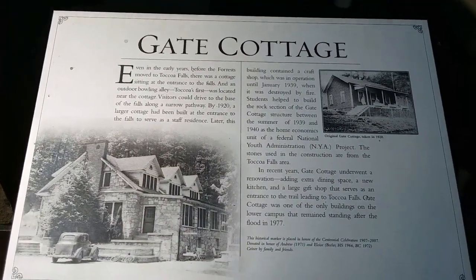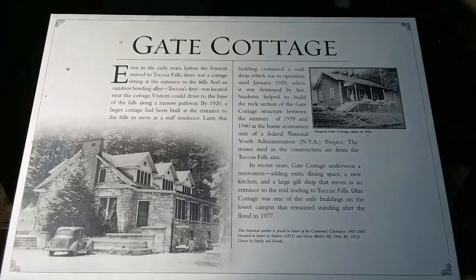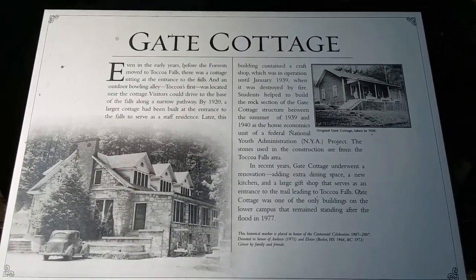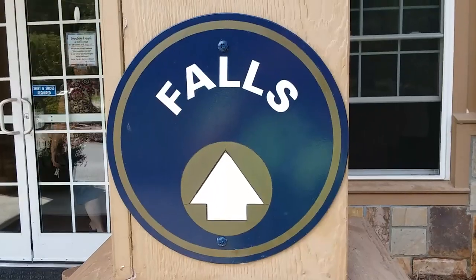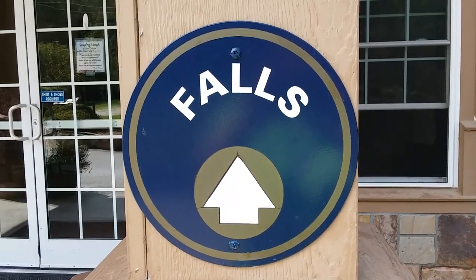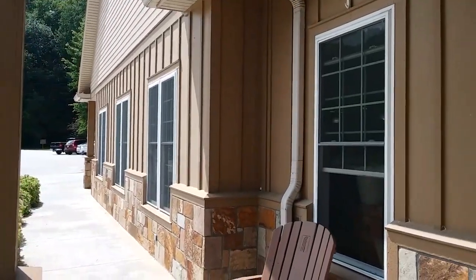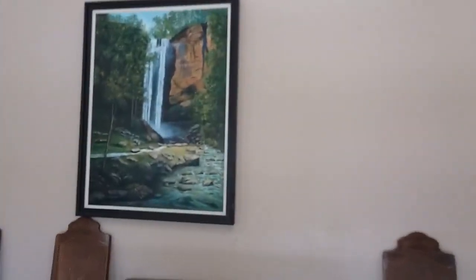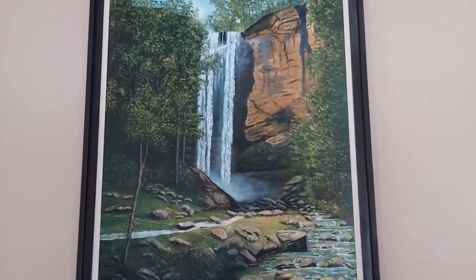There's a restaurant here along with the waterfall walk, which we're about to go to in a minute. It's called the Gate Cottage Restaurant. This is the inside lobby of the Toccoa Falls, I'm going to say, attraction, and that's just what we're about to see in just a second.